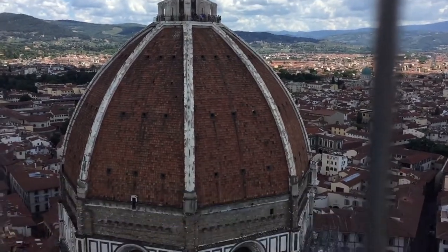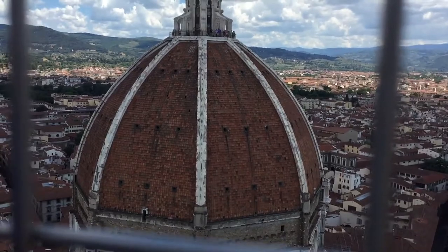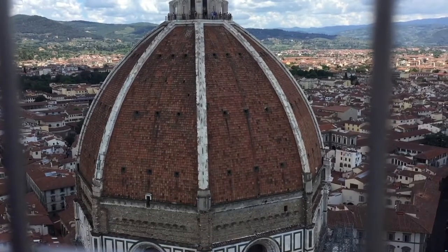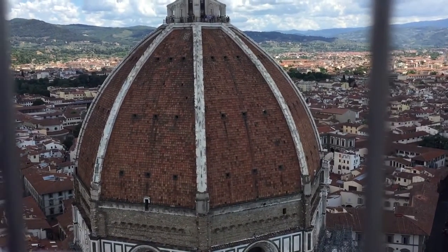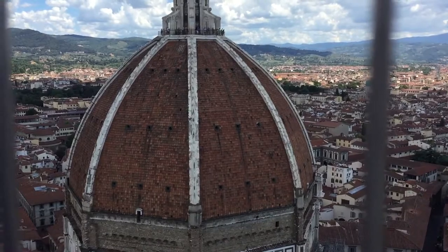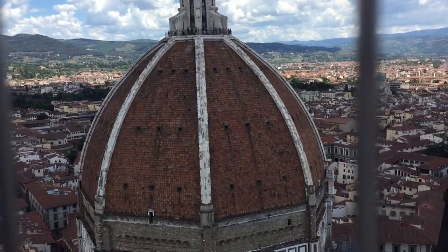So it was inspired by the Pantheon in Rome, as that was probably the most magnificent dome that Brunelleschi would have seen. It's with its concrete freestanding structure. It was just a marvel of engineering in itself. And with the loss of concrete after the fall of the Roman Empire, he had to come up with a new, brand new method of engineering to build this gigantic dome.